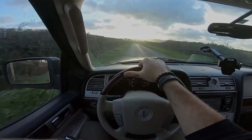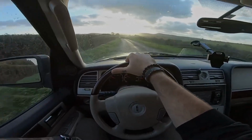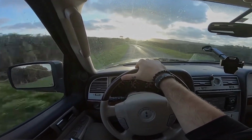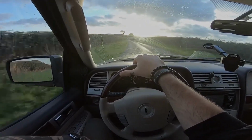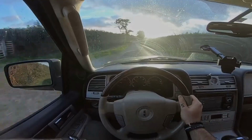Well, this one literally just has a Mitsubishi L200 style switch where you can go between rear-wheel drive high ratio, four-wheel drive high ratio, and four-wheel drive low ratio just with one switch on the dash right next to the steering wheel. That is driver control. It's to the point and it does exactly what you want when you want it.